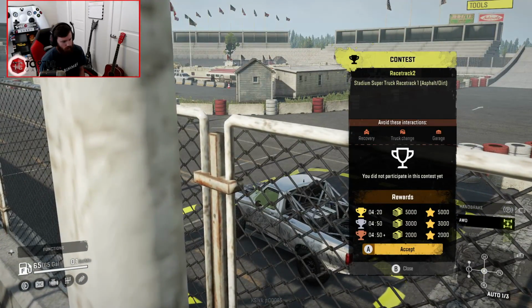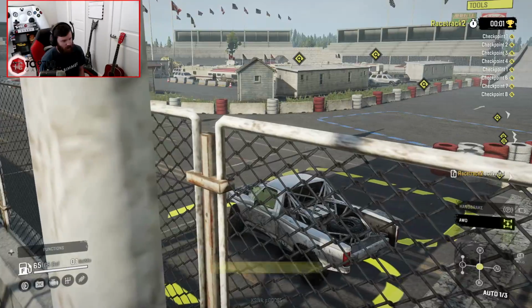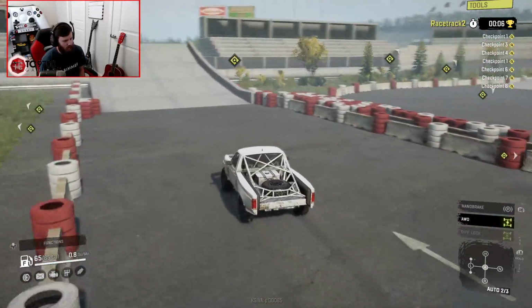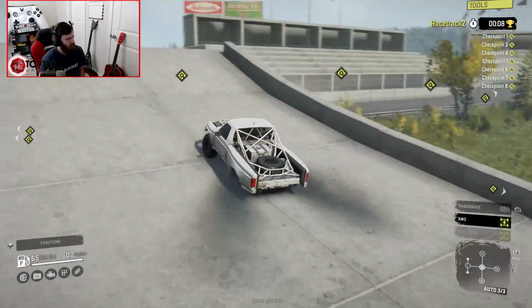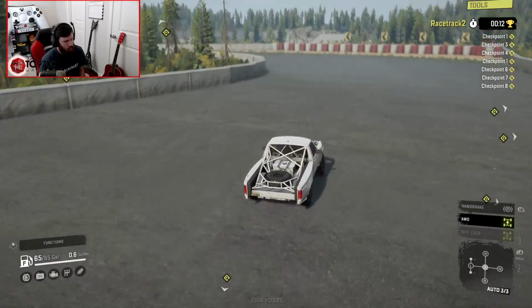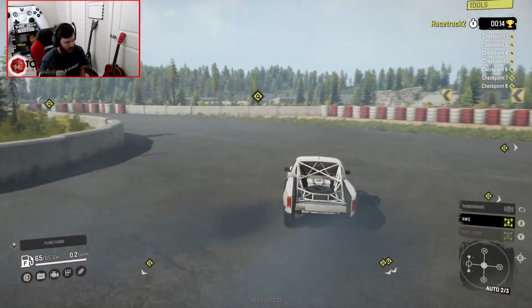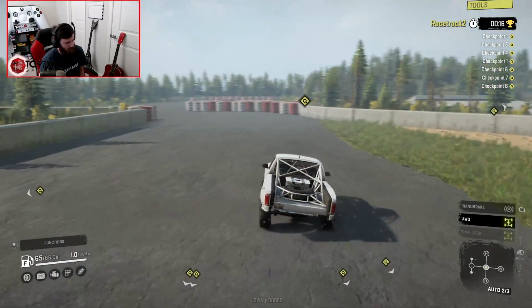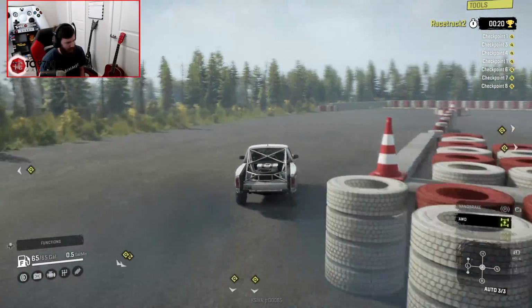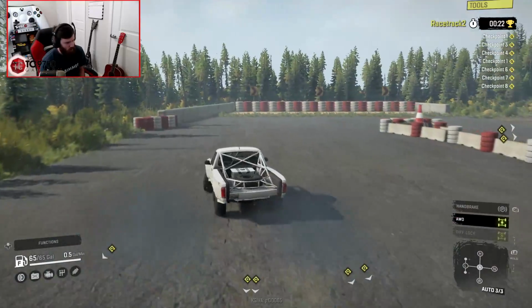3, 2, 1, and go. Come on. Fire up. Oh, my God. There's checkpoint. Come on. And go. Oh my God, turn. There we go. Little bit of understeer, but not bad. This time I'm actually trying to do a decent lap. So we'll see how that goes for me.